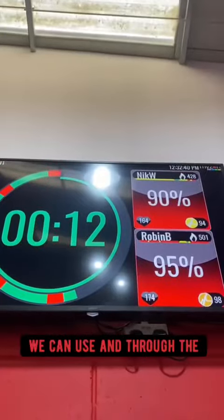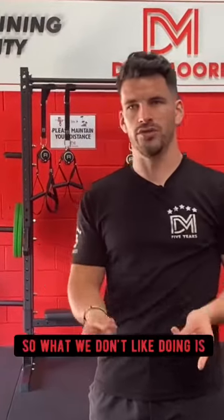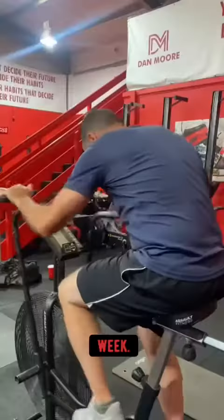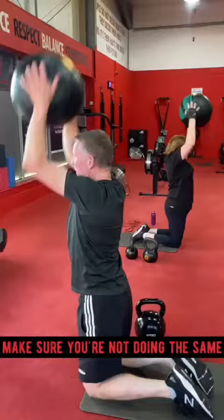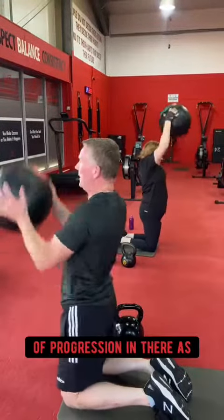We've got MyZone we can use through the sessions to coach people through the sessions, but when we're programming it, we've got to make sure it runs in time. We've got to make sure it's enjoyable for the client. We've got to make sure there's variety. So what we don't like doing is duplicating sessions or duplicating exercises over a week. We always try and make sure that you're not doing the same thing twice in a week, although there does have to be an element of progression in there as well for the client.